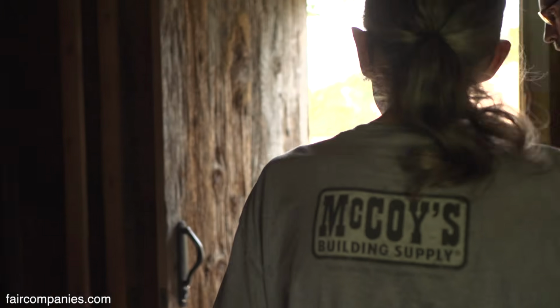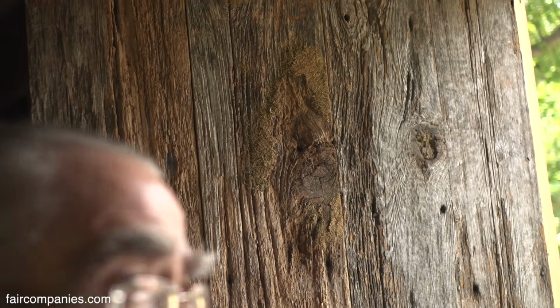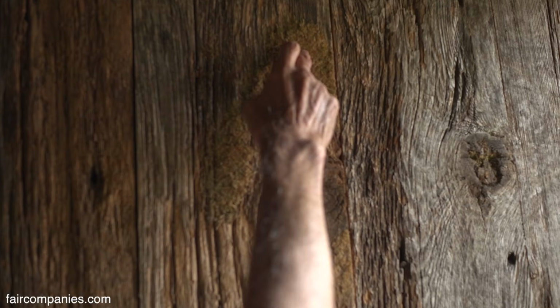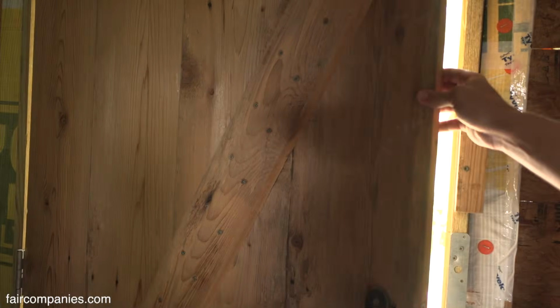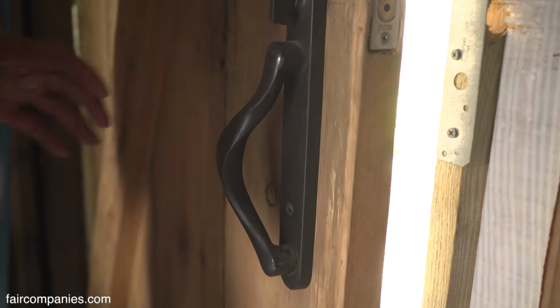Trevor made these two doors here. These were old deck boards, which obviously are too degraded for a deck. So we made a door out of them. It still has some moss on it. Yeah, you can't go buy a door with moss on it. You get the beautiful texture in the front, and then we cleaned it up a little bit for the inside. Those handles come off of a sliding glass patio door.